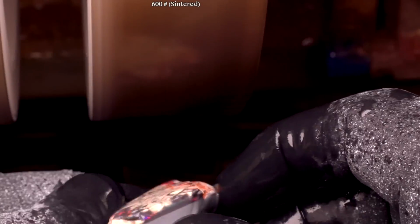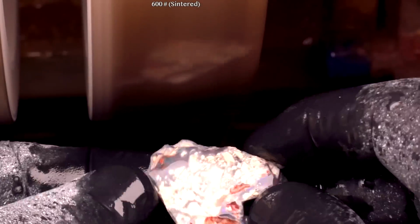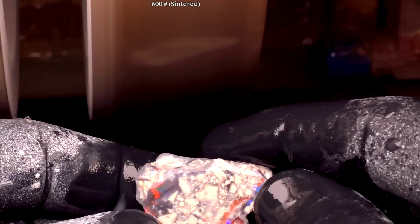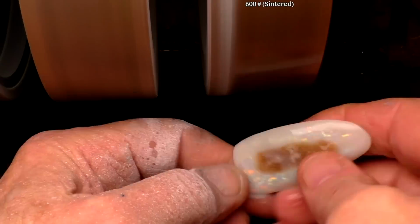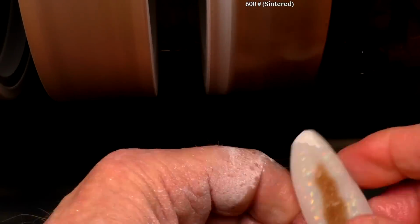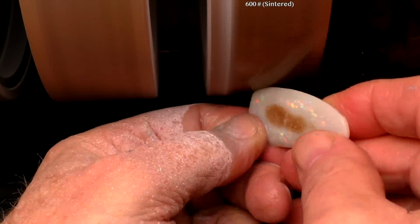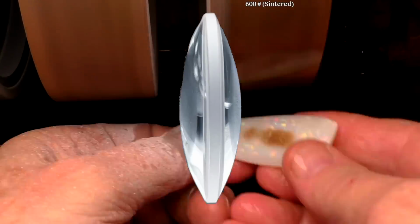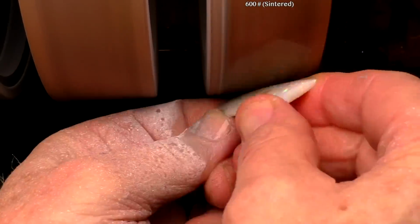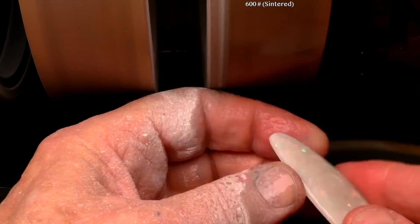As I'm cutting, more and more fingers of color are starting to appear on the surface. That's a good sign. With this piece of opal from Coober Pedy, I'm trying to grind it so that both sides are curved or convex. That will give me the lens shape that I'm looking for. And I think I can safely say that all of us are looking for a lens-shaped piece of opal, right?